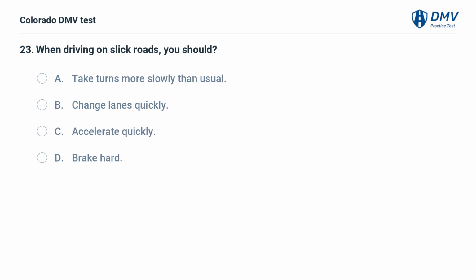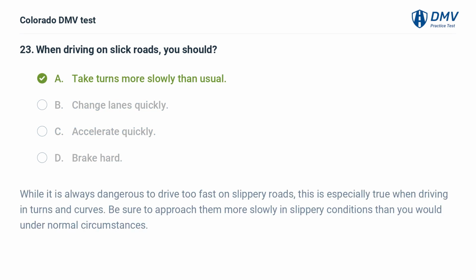When driving on slick roads, you should A. Take turns more slowly than usual. B. Change lanes quickly. C. Accelerate quickly. D. Brake hard. A. Take turns more slowly than usual.